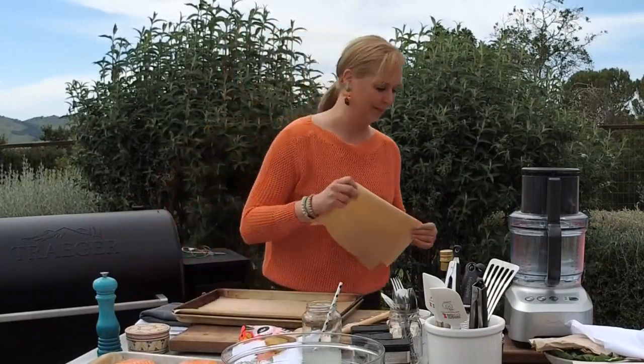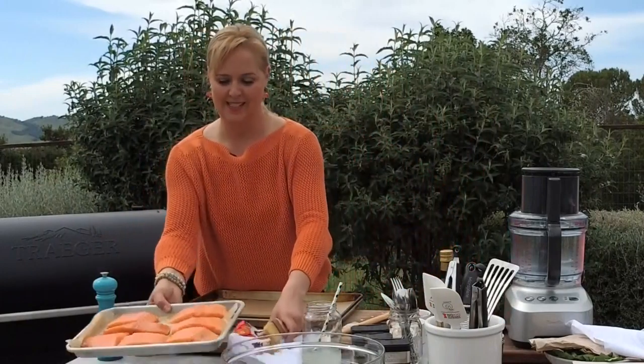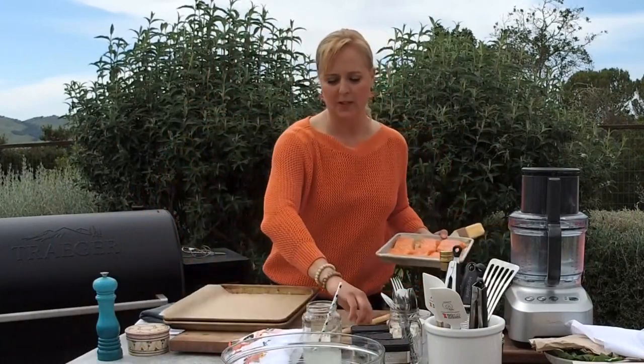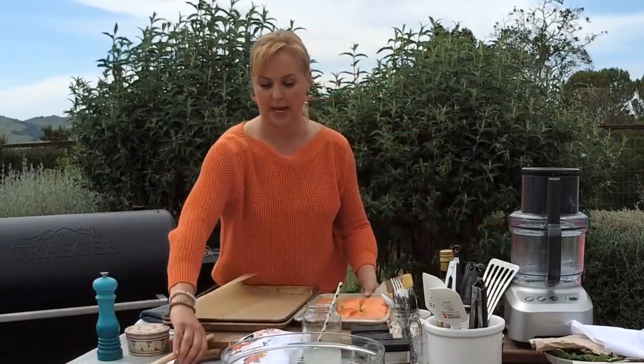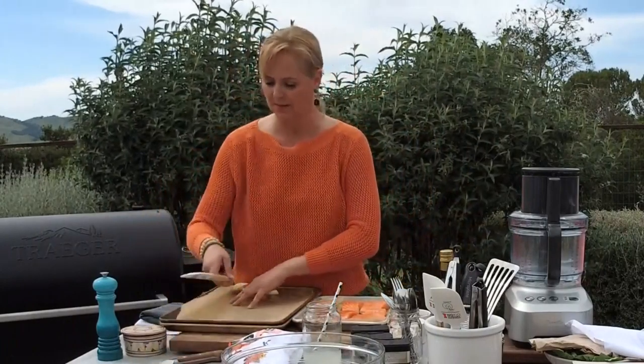Okay, let's build this sheet pan. Sunny, do we have any questions while I do this? We do. Yes. Can you use this recipe with haddock or halibut? Yes, absolutely. You know what, I don't use haddock a lot. You certainly could. Halibut, definitely. Definitely, it would be delicious. It would hold up really well.